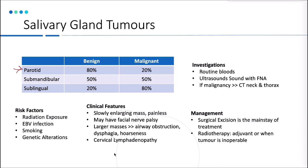What they find is a slowly enlarging mass. You might have a facial nerve palsy, which probably implies a more invasive feature. You can get things like airway obstruction and, of course, lymphadenopathy. Investigations are routine, but you want to try and do an FNA, and you consider a CT neck and thorax if they're malignant. Management is surgical excision and radiotherapy, either as an adjuvant or on its own if the tumour is not operable.